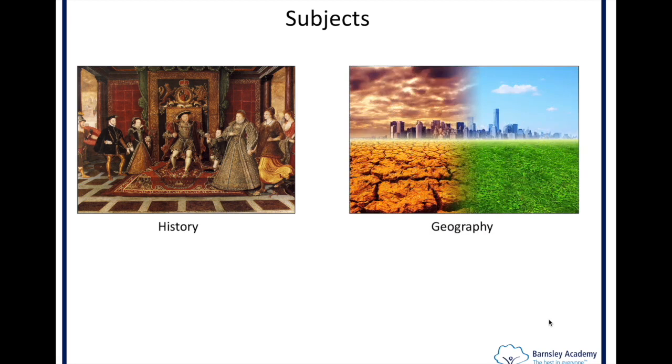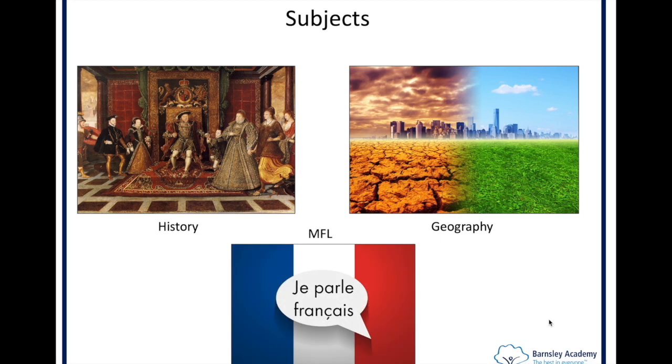In geography, you'll begin to understand your planet and how humans impact the world and climate change, and you'll begin to ask questions about the world we live in. MFL, or Modern Foreign Languages, will build confidence in speaking another language, as well as looking at cultural festivals and traditions from different countries around the world, from the Day of the Dead in Mexico to Bastille Day in France, as well as different foods that are eaten there.